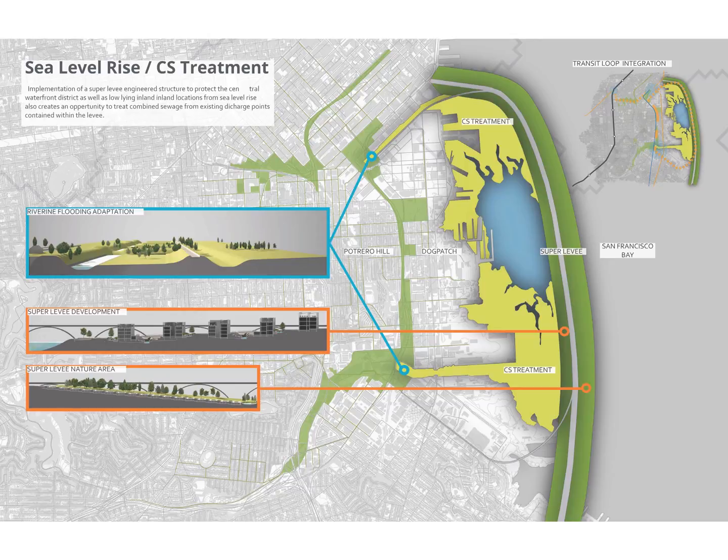Now looking at the super levee, you could potentially have some developments on the inside of the super levee or the outside, and that could be an economic driver for the project. You could also have a nature area on the outside that would allow for a wave break, so it would be a shallower slope going farther out. It would undercut any major storm surges that are coming in. And it could potentially also provide a really unique natural amenity for this very dense urban environment.